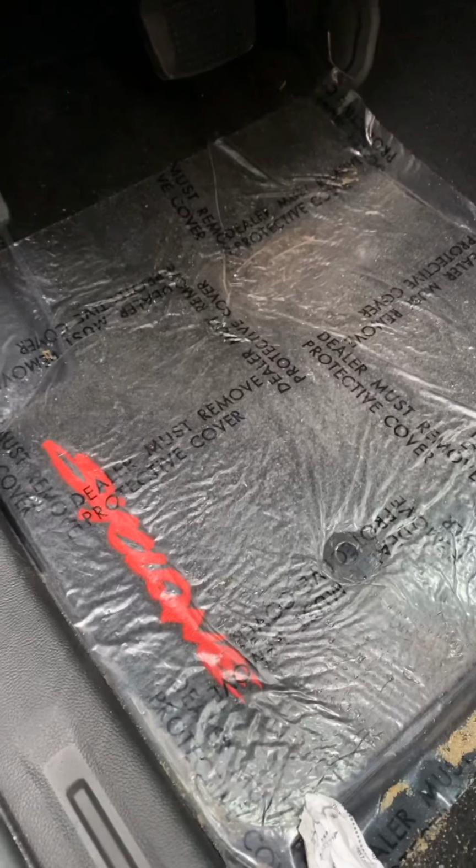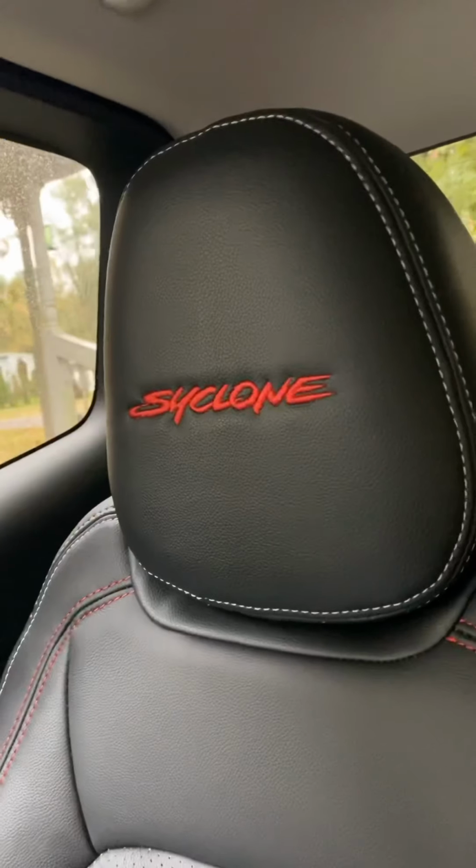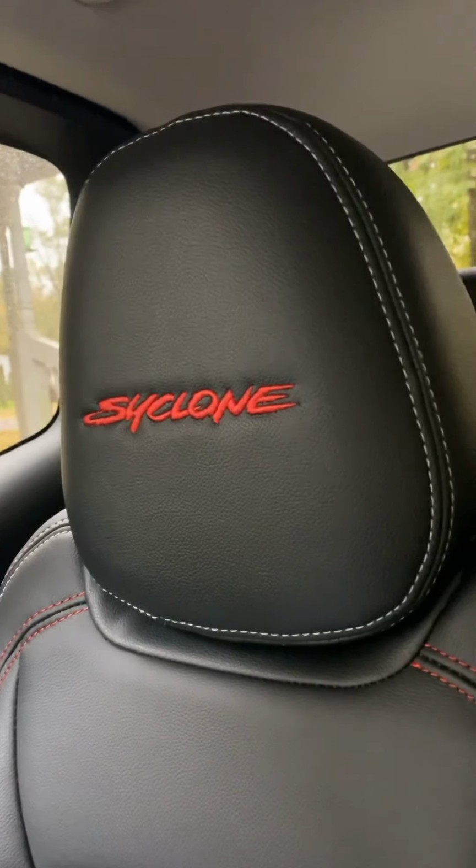Now, the truck they used to build the Syclone is a 2020 GMC Canyon, okay? Now, this truck, brand new, runs for, I don't know, like 38, maybe 40 grand tops if you get everything. So that leaves $34,000 for upgrades. What are the upgrades, you might ask? Special Syclone floor mats. I kept the plastic on because we want to keep the integrity of this piece of shit. It also has stitched seats.